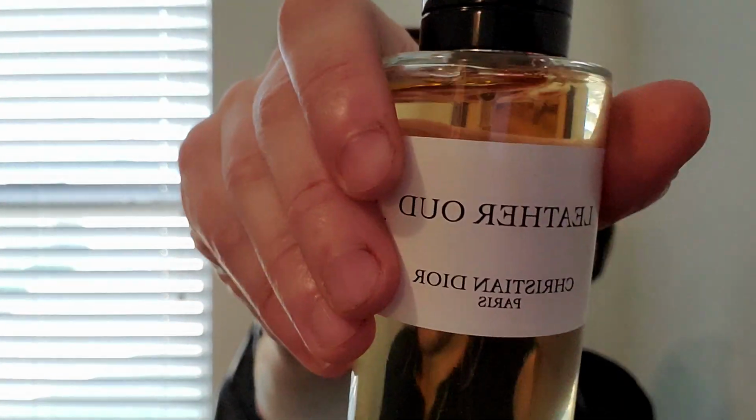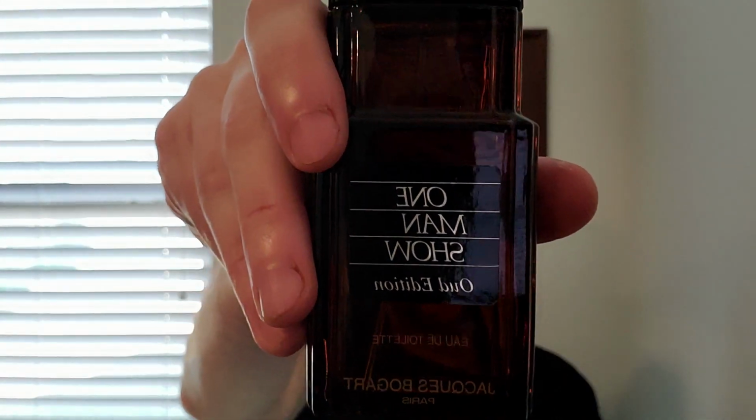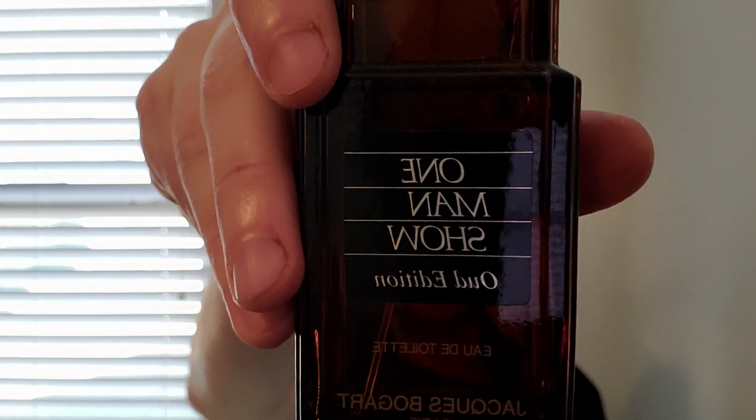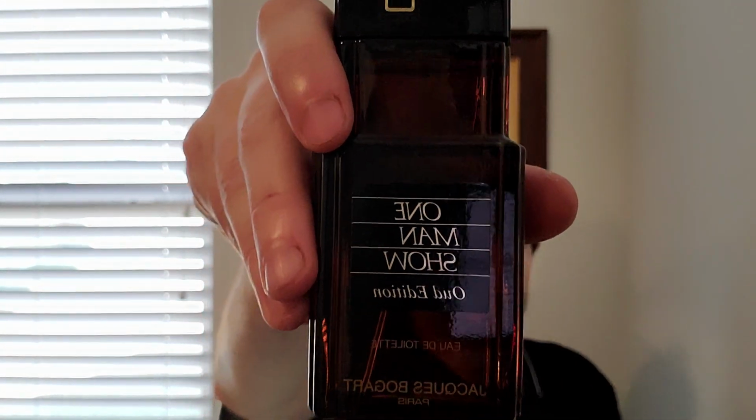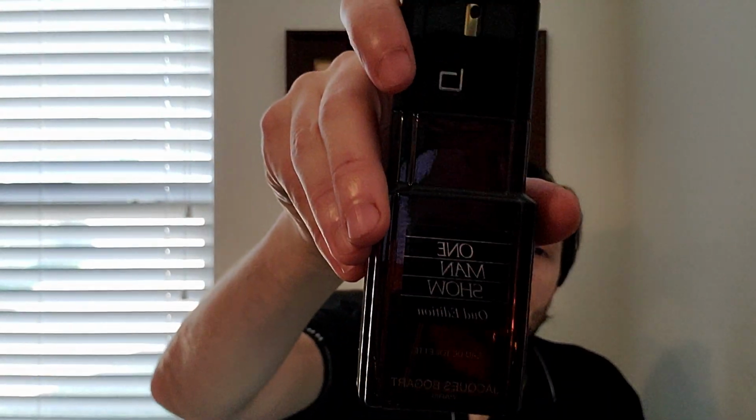But I have a suggestion for you. I'll do a Jacques Bogart house comparison as well. But if you're on a budget and you like Leather Oud and can't afford it, go for this. This is Jacques Bogart One Man Show Oud Edition. This is $10 or $15 or whatever it is for, I think, 100 ml. Yeah, it's 100 ml. And Jacques Bogart is known for their tenacious fragrances, to say the least.